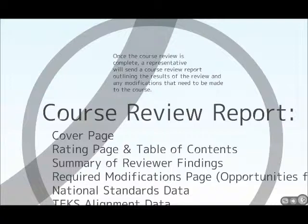Once the review is complete, the data will be compiled into a report. This report will then be sent to the provider, and a conference will be arranged to discuss the results.